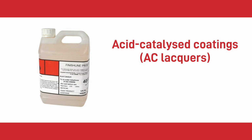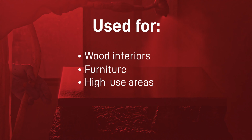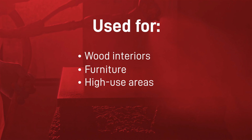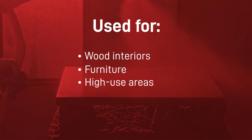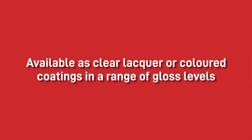Acid Catalyst or AC Lacquers are 2-pack products that are easy to apply, quick drying and extremely hard wearing. In fact, they outperform pre-catalyzed, off-the-shelf products when it comes to hardness and durability. AC lacquers are typically used for wood interiors, furniture and high-use areas that require a good level of resistance to abrasion, heat and chemicals. They are available as a clear lacquer or coloured coating in a range of gloss levels.